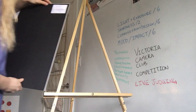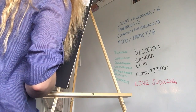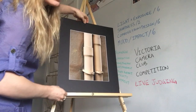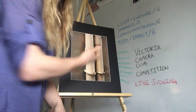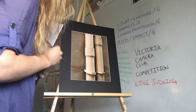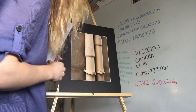This one is called coupling. It's called coupling. This is why I love the open category, because you just never know what you're gonna get. It could be a portrait, it could be a pipe, you know, same thing. So what do we got here? We have focus on something you wouldn't generally notice, kind of like a still life type of category.